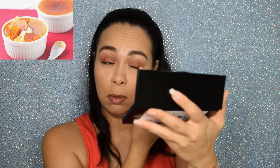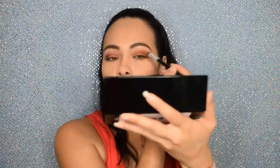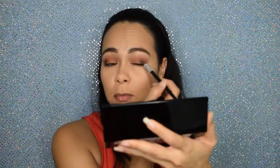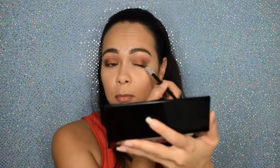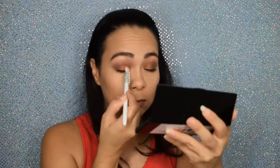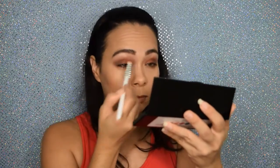It's funny because this cruise that we went to last year, they did have creme brulee, but it wasn't just regular vanilla, it was pistachio, so it was really good. And apply that in the corners there.